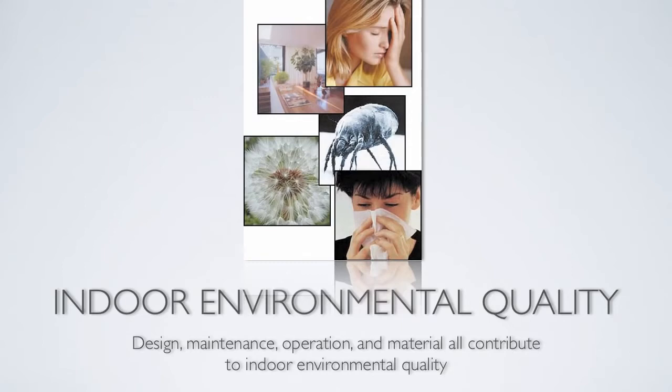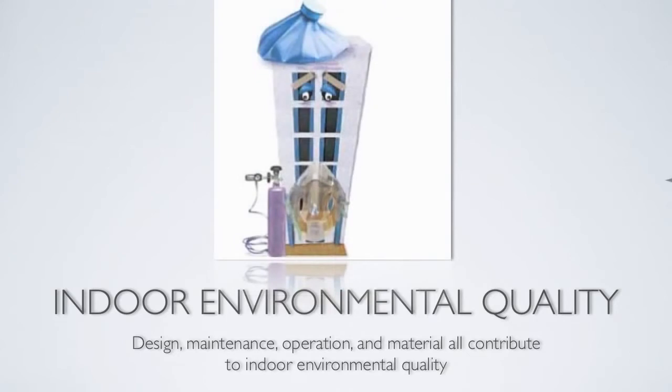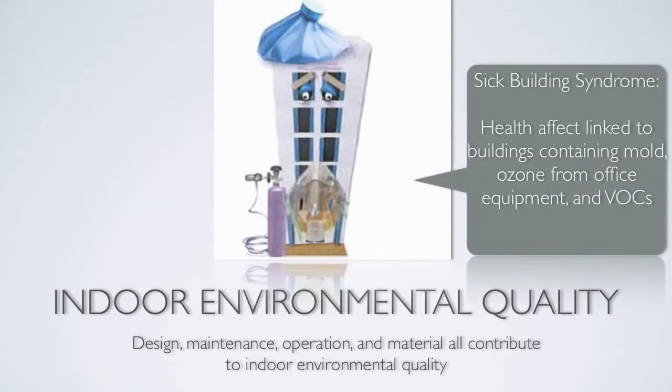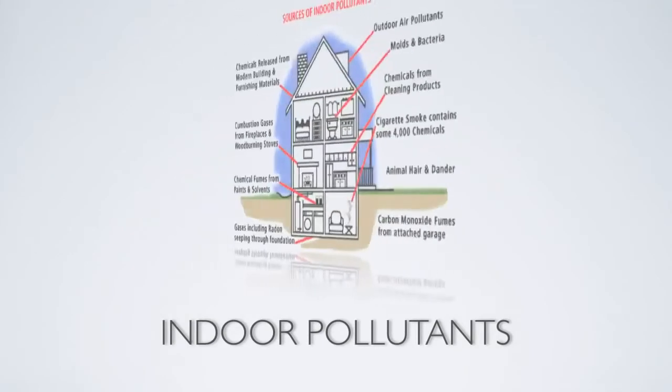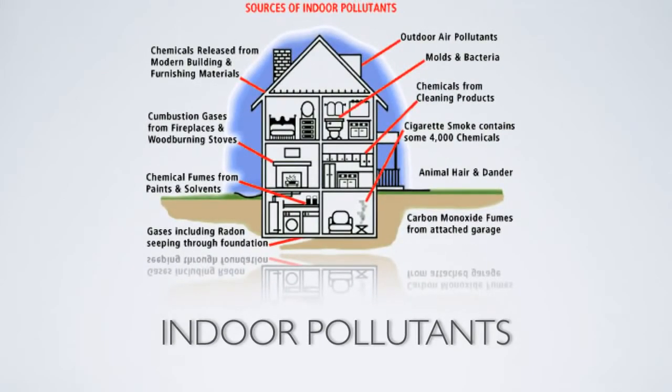Later termed sick building syndrome, SBS is a building occupant health effect that is linked to time spent within a structure where pollutants such as mold, ozone from office equipment, and volatile organic compounds, or VOCs, contribute to poor indoor air quality. Indoor pollutants can come from materials within the building, natural sources, products and equipment brought into the building, as well as occupant behavior such as smoking.